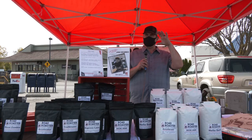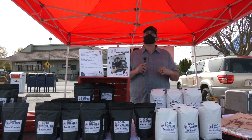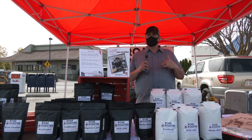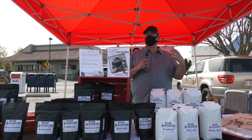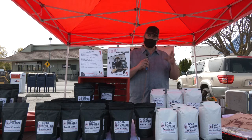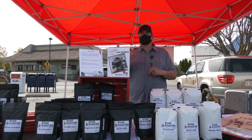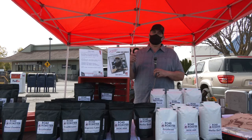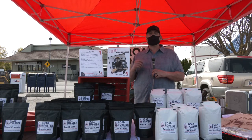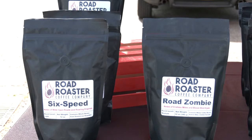We have a Road Roaster Premium, and we have Road Roaster. With the Road Roaster Premium, we source directly through our importer who works with our farmer. Those coffees come from the Dominican Republic and Haiti, and it's a really good story. The Dominican Republic side of the island has done well over the years, and they have a burgeoning coffee industry and make incredible coffee. So we have our Dominican Republic 6-speed, a really incredible red honey processed coffee.